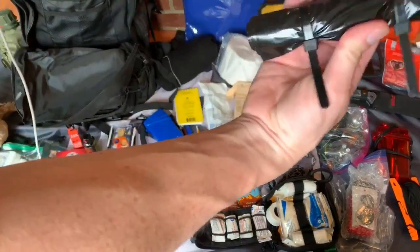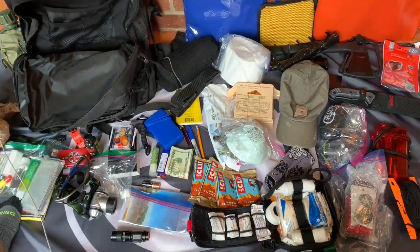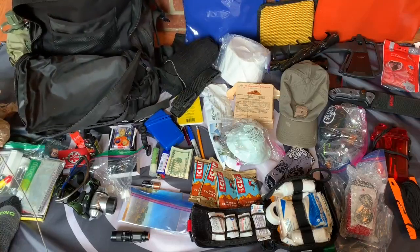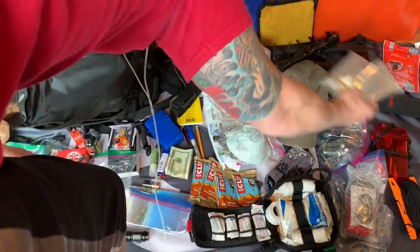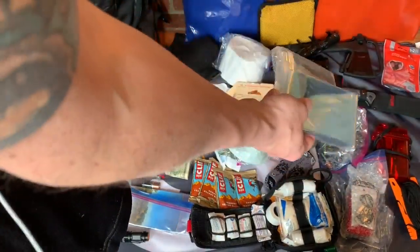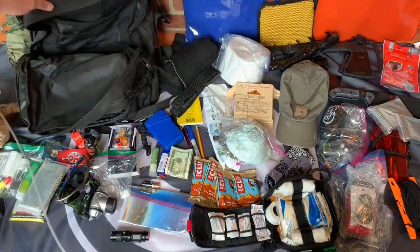Just an extra strap, extra garbage bags, and in this pocket, more emergency blankets. Okay. Oh, I'm running out of room. All right. Put them right there. Emergency blankets.